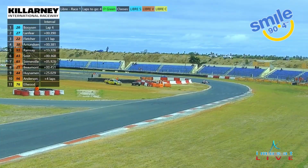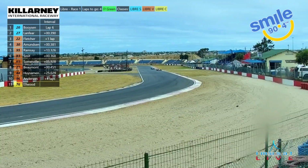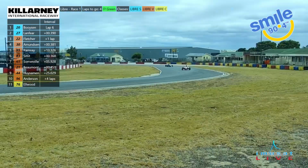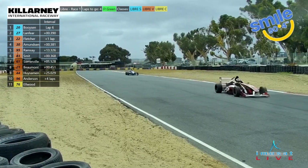DJ Boyson trying to get away there from Storm Lanfear. Lanfear will want to regain that position he had right up behind DJ, but DJ is going to take advantage of this and try and get away, get some clean air between himself and Storm. So let's have a see what Storm can do.